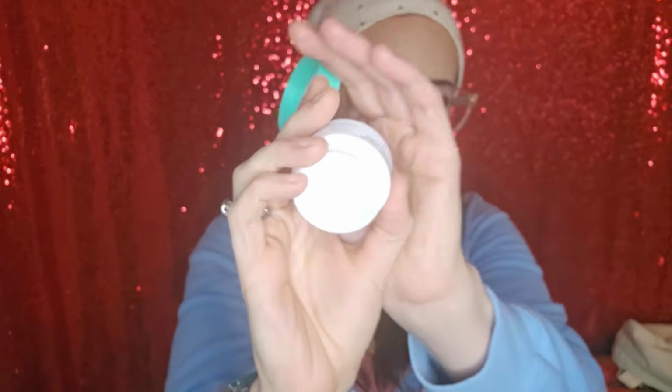Okay, guys, I'm back to talk about these two Drunk Elephant moisturizers. I have some thoughts. So first of all, let's talk about the Polypeptide cream. It is all gone, all empty. I don't know if you'll be able to see that or if my light's too bright, but it is empty.